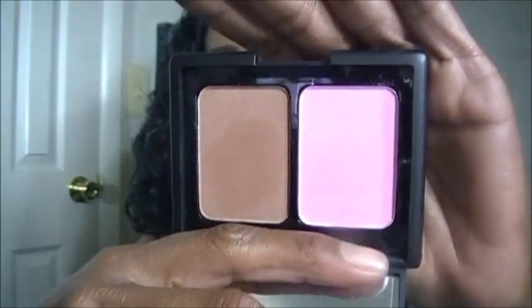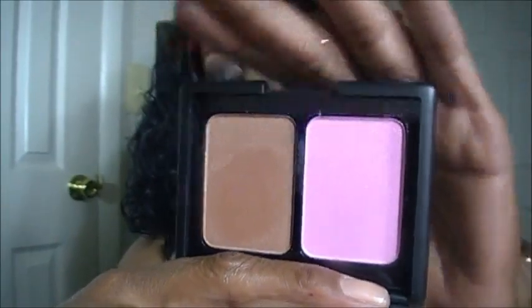Okay, yes, the next one that I picked up is the one in Antigua, and Antigua looks like this, and it swatches like that. Really, really pretty.